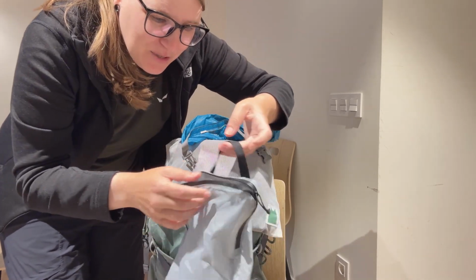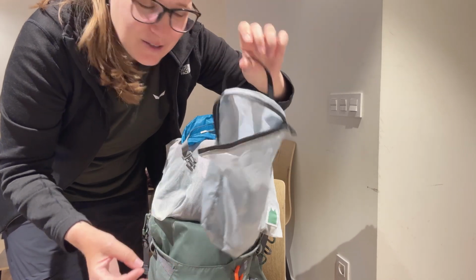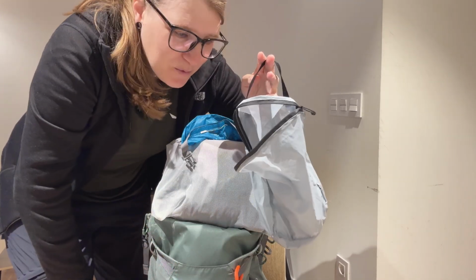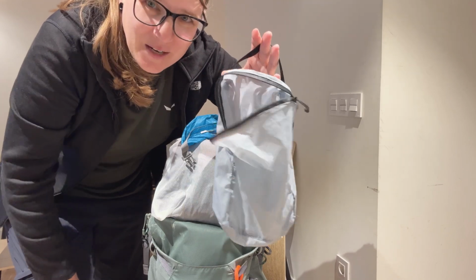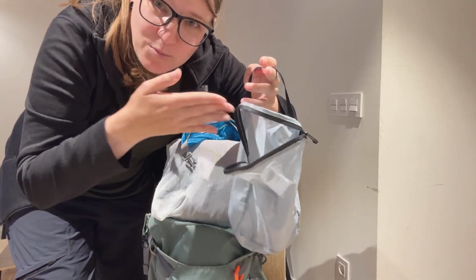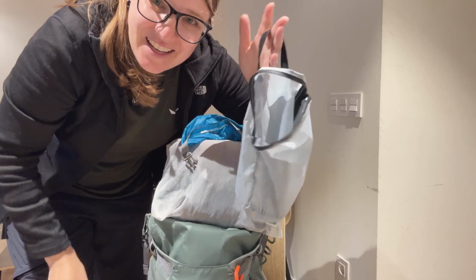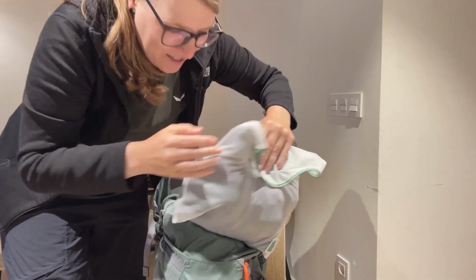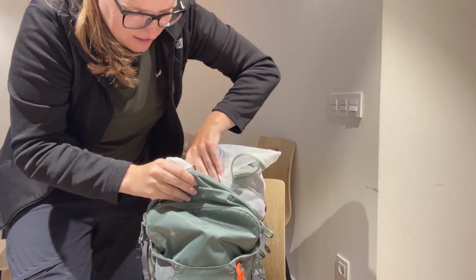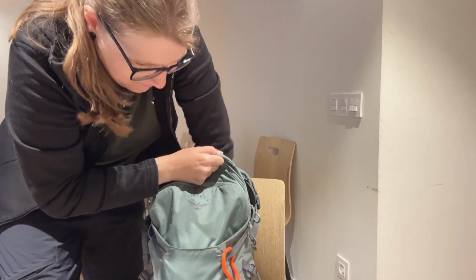And another thing that I bring is this packing cube, which is very lightweight, and it has this nice handle here on top, because many times when I take a shower in the albergue, they rarely have hooks or anything. So I find it very useful to put all the things that I want to wear after my shower in here and just hang this little pouch somewhere. So all of this goes in there, and I just shove it there at the bottom of the main compartment together with the sleeping bag.